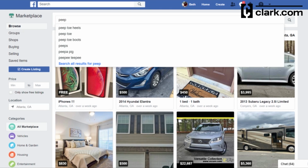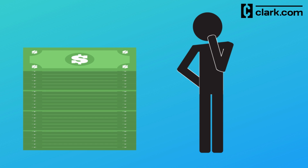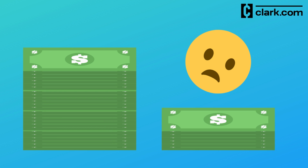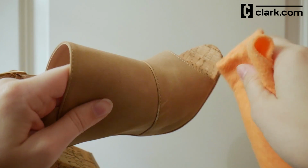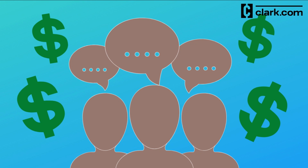If you don't know how to price an item, check out the competition to see what they're asking. Keep in mind that people are likely to offer you less than your asking price. You may want to clean up the item before taking any photos to make it more appealing to buyers. Now you just have to wait for interested buyers.